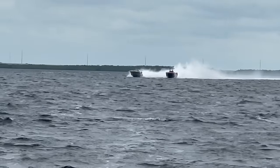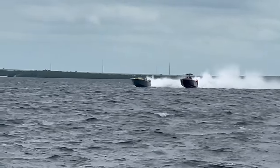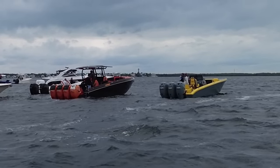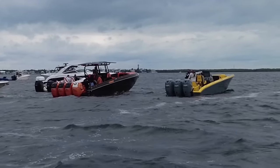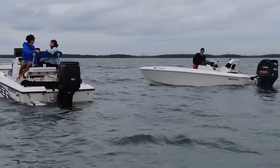What's up, guys? So today we got an exciting video. There's a little friendly race going on here in front of Caribbean Club in Key Largo. This is a 34 Scarab that has quad 400Rs that's going to be racing a 36 Avanti with triple 300Rs.